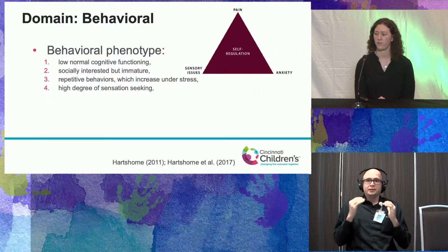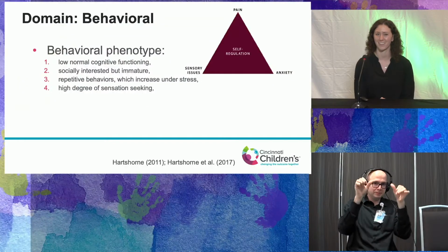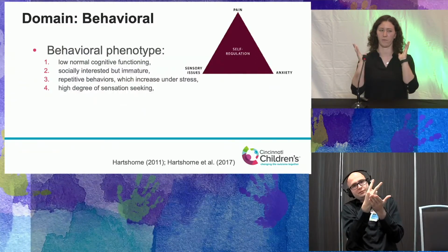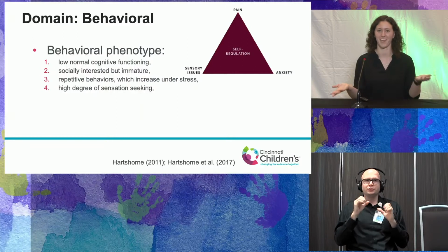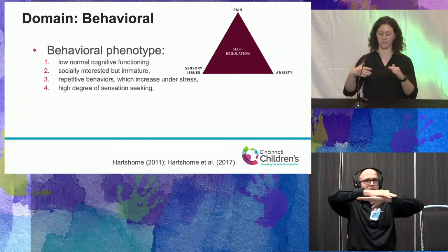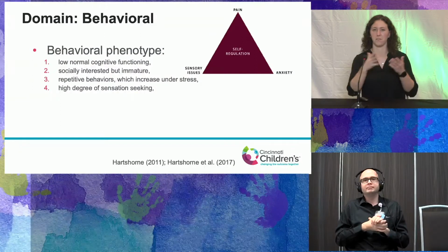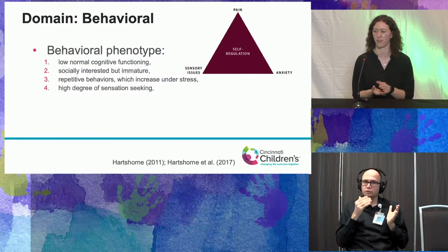Next is a high degree of sensation seeking. If you're on the CHARGE Syndrome Facebook pages, you've probably seen a lot of the really unique ways that kids with CHARGE seek sensations. Some of my favorite ways that I've seen are kids lying upside down to stimulate or stabilize their vestibular sense, doing the CHARGE sit, which I can't really demonstrate right now, but basically putting their foot on their leg and making like a four-point sitting posture to really stabilize their body. Or maybe it's as simple as just licking things. Basically, any way that they can get sensory input, kids with CHARGE are often going to be doing this.